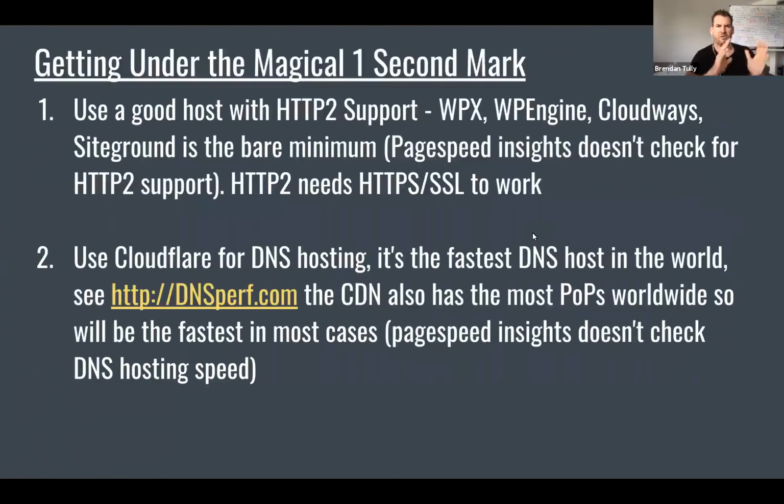So if you're on really old hosting, or you've had your site hosted for 5 or 10 years, there's a fair chance that the host or that particular server you're on with your host doesn't have this particular protocol. So this protocol makes a big difference in terms of how quickly the browser can get stuff down from your web server and how quickly they can talk to each other. So we want to have a good quality host that supports the HTTP2 protocol, and that protocol needs to have the site running in SSL mode or HTTPS in order to work.